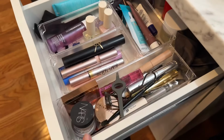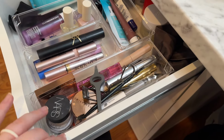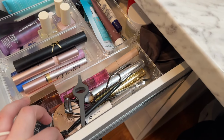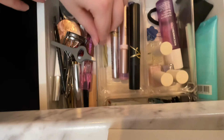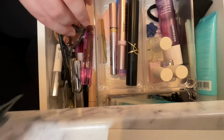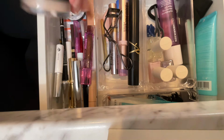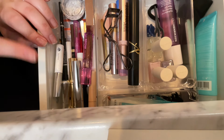I kind of just want to clean this drawer back up, and then I really want to go through my brow stuff because I just don't use a lot of brow products anymore. I mostly just use brow gel, so I do want to go through this, organize it, and maybe get rid of some stuff that is just old. So I'm gonna start over here. This is all of my brow products, like Woolies, Anastasia Brow Freeze, NARS, all that stuff. So I'm gonna take all of this out and then reorganize this and declutter a little.